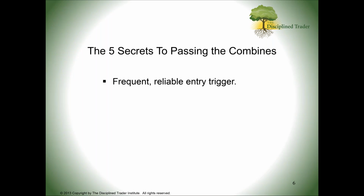Well, whether it goes further than the initial pop or not is less certain; you can't put your finger on whether it's going to happen or not. And if you've got a good trigger, most of the time it will. The frequent, reliable trigger then is very, very important.